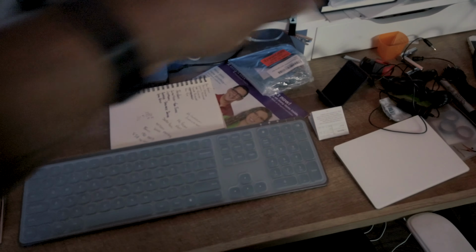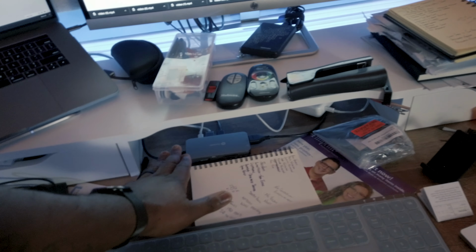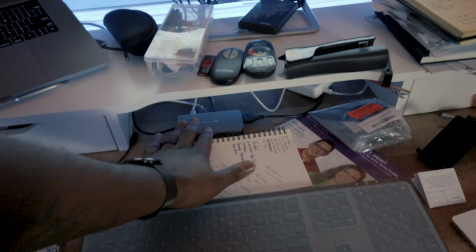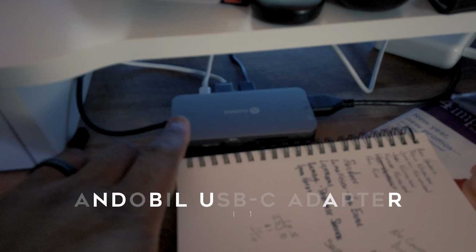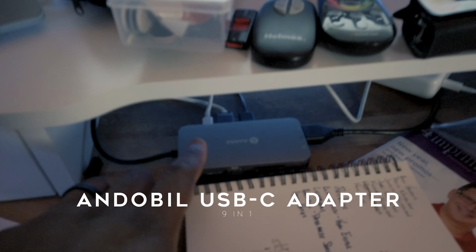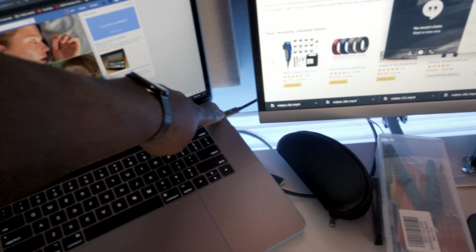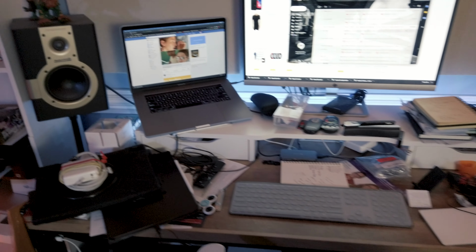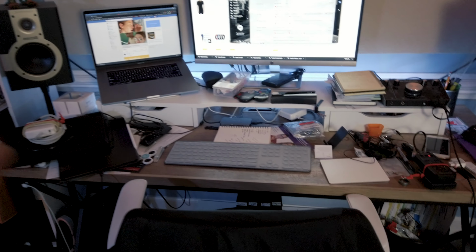The external monitor, the audio unit, and an extra USB hub I have are all connected through this ANDOBIL. Let me get a shot of it. I don't know how it's pronounced, but this little USB-C hub has a cable running, and so it all goes one cable into my computer, connects everything up. Power is sitting back there as well. I'm going to be fixing some of my cable management as I get this all organized together.